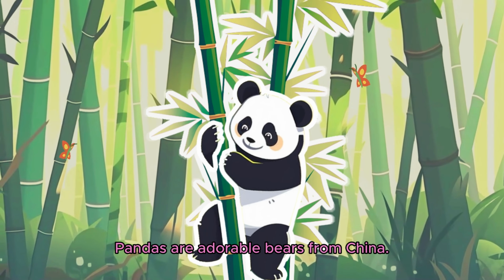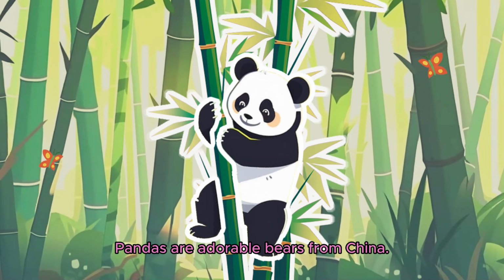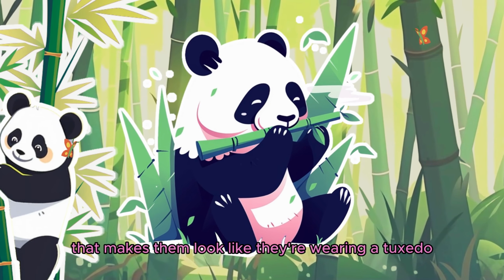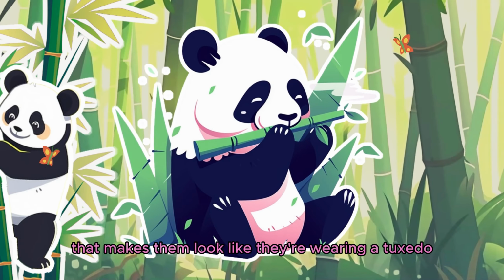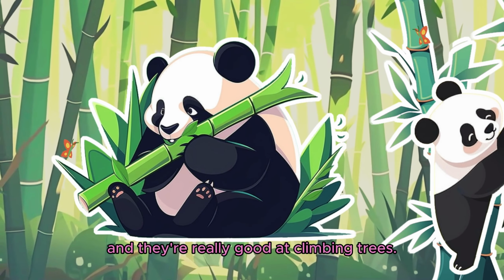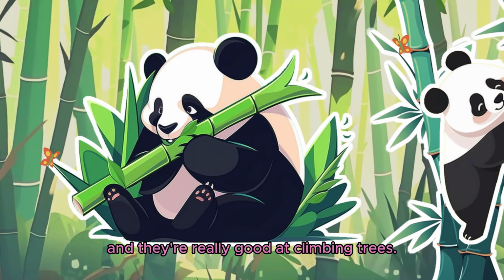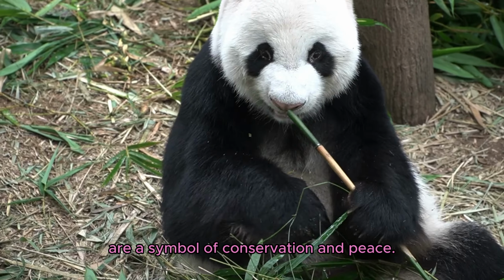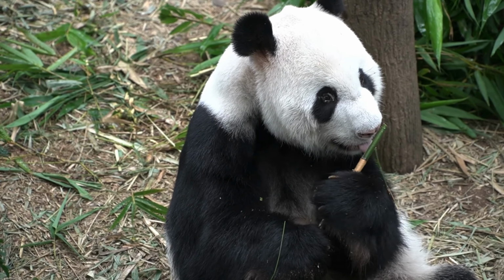Pandas are adorable bears from China. They have black and white fur that makes them look like they're wearing a tuxedo. Pandas eat bamboo, and they're really good at climbing trees. These gentle bears are a symbol of conservation and peace.